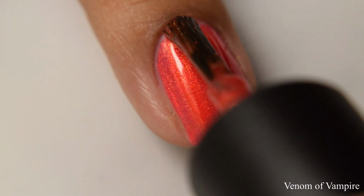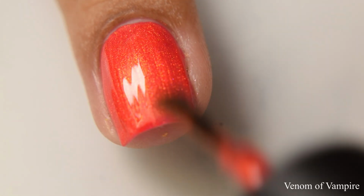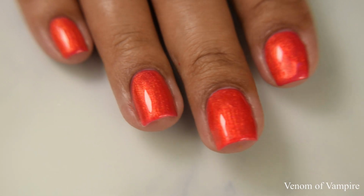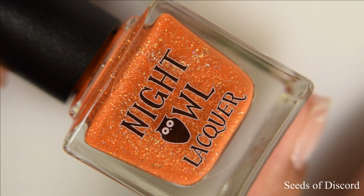I'm worried this one is going to skew across screens depending on how warm or cool your screen is going to lean. So please note in person, this is what I would consider a true bright red that has that orange cast to it only because of the shimmer. And next is Seeds of Discord.